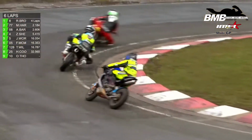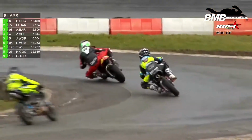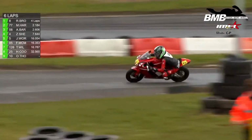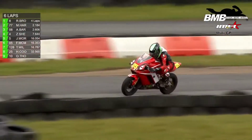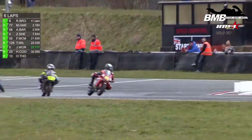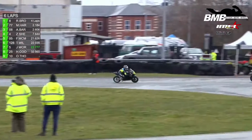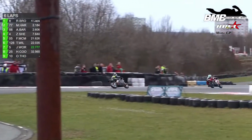Now, has Jack Worth had a problem? Because that's not where I would have expected him to be. Yes, he's lost positions there to Fred McMillan and Ted Wilkinson. Yes, coming over to the start-finish line, we do get confirmation of that. Fred McMillan up into 5th, Ted Wilkinson 6th, and Jack Worth comes through in 7th place.